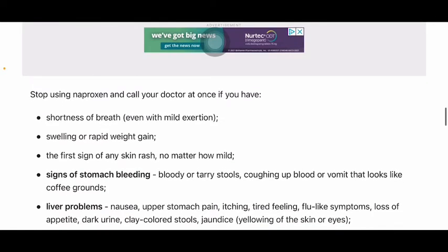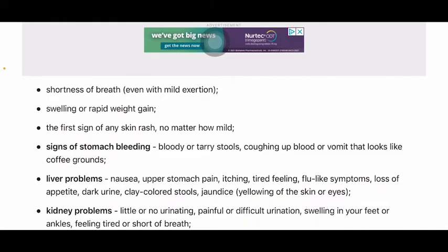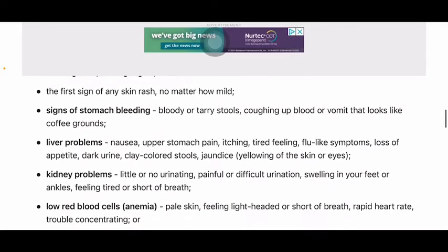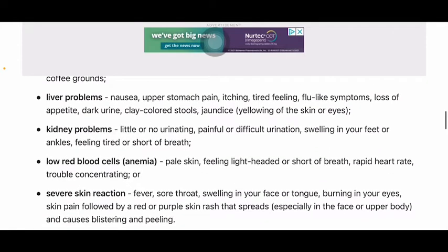Stop using naproxen and call your doctor at once if you have shortness of breath, even with mild exertion, swelling or rapid weight gain, the first sign of any skin rash, no matter how mild, signs of stomach bleeding, bloody or tarry stools, coughing up blood or vomit that looks like coffee grounds, liver problems, which would include nausea, upper stomach pain, itching, tired feeling, flu-like symptoms, loss of appetite, dark urine, clay-colored stools, or jaundice.